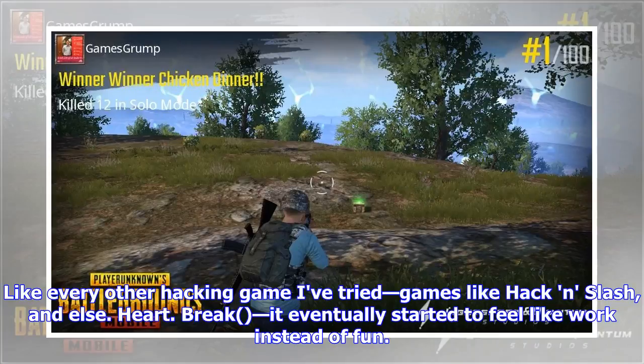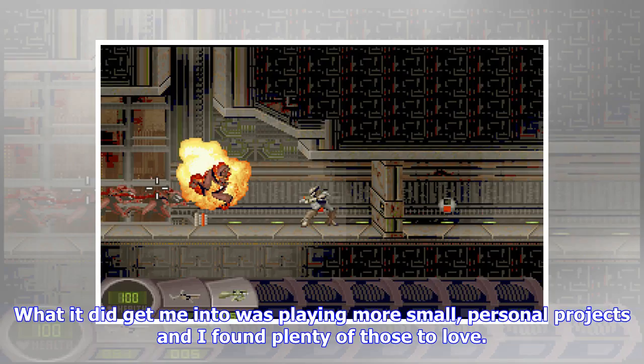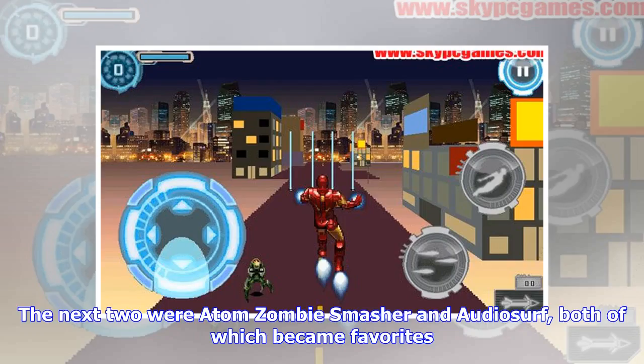Like every other hacking game I've tried, games like Hack and Slash, and else, Heartbreak, it eventually started to feel like work instead of fun. Now, when I want to pretend I'm a hacker, I just go to hackertyper.net. What it did get me into was playing more small, personal projects, and I found plenty of those to love. The next two are Atom Zombie Smasher and Audiosurf, both of which became favorites.